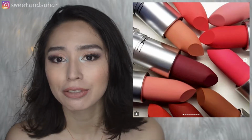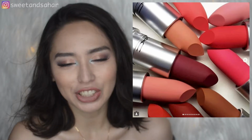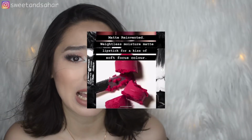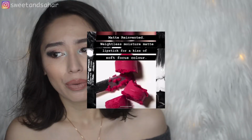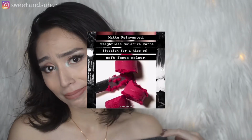MAC lipsticks are kind of up there in price, and it's not that I don't want it. Again, I want one. It's just too expensive, and I can't justify spending that amount of money for a lipstick. So if you want to give me one, be my guest.